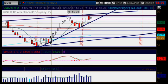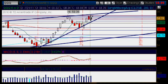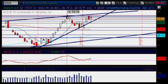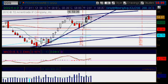And the other thing that I see here is an M formation starting to form in here. If you can see that up leg and then a little bit of pullback, up run again to the upper area of resistance. We hit that 59.36 mark today, and then we pulled back down. So we are beginning to form the M formation on our chart, which is another bearish formation, right together with that rising wedge. So again, the rising wedge is a bearish formation as well as the M formation that's starting to form.